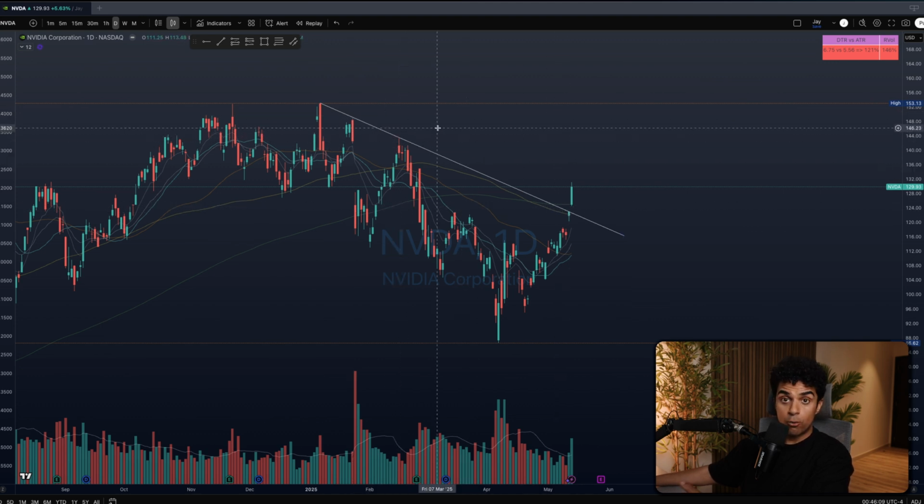So yeah, it's been making lower highs on the daily chart. This high is lower than this high, lower than this high, lower than all these highs. And this was a gap up day. The whole market gapped up because China and the US had a deal that they will be reducing the tariffs for the next 90 days. And because of that, the market pushed up, but NVDA never was able to hold above this trend line.